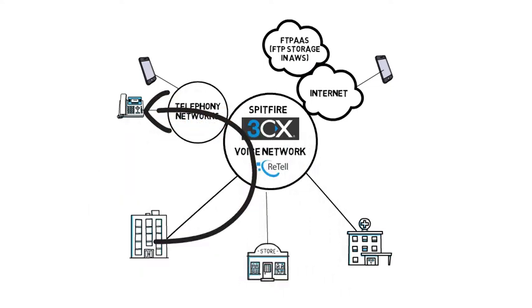Now when we compare that to Spitfire's 3CX solution, you can see we can create that entire architecture on our cloud platform without traversing the public internet. The link between the hosting environment, the SIP provider, and the customer sets the tone for the performance of the voice traffic. The Spitfire mission when delivering 3CX Cloud is that no matter what the business requirements, all systems are deployed using a network designed specifically for voice, therefore providing a high level of service.